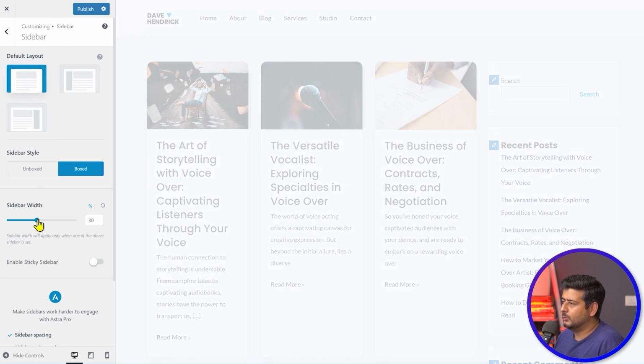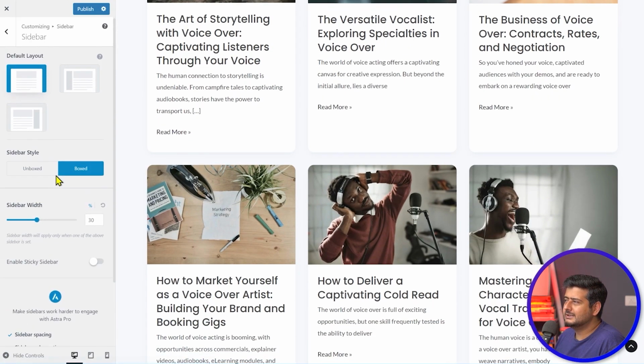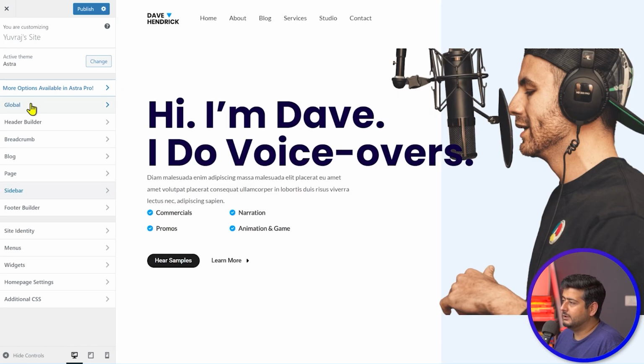Then you can change the sidebar width. You can have the sidebar box style. You can have a sticky sidebar. All these simple options, you just enable them and customize them a little bit so that you can have different kinds of looks on your site. So we've covered the sidebar as well. We've covered the global options. We covered the breadcrumbs, we ignored blog post, page, sidebar completely.